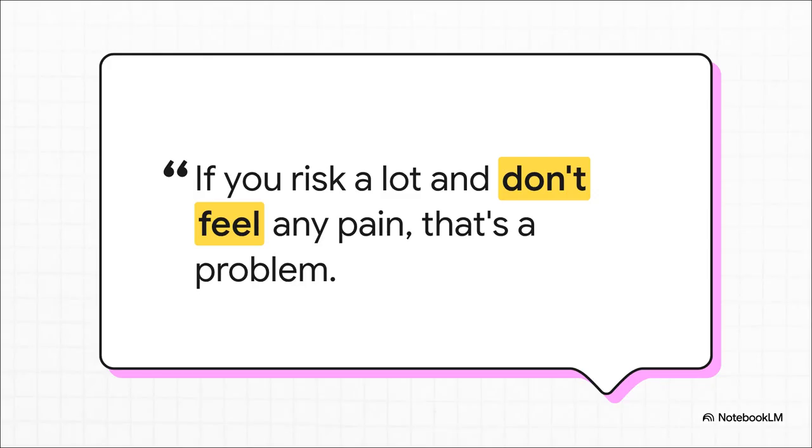And you know, this quote from ICT just hits the nail on the head. He says, if you're a gambler and you risk a lot of money and you don't feel any pain, that's a problem. Think about that. If you can take a big loss and just shrug it off, that's not a superpower. It's a massive warning sign that you're just throwing money at a slot machine.